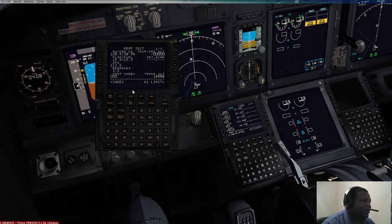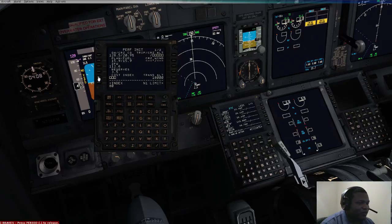Our cost index, for lack of a better term, is like how fast you want to burn fuel. The more fuel you burn, the quicker you get there. However, the less fuel you burn, the longer it takes to get there. Typically airlines run like 50 or 60. We want to get there, so we'll go ahead and use 80.